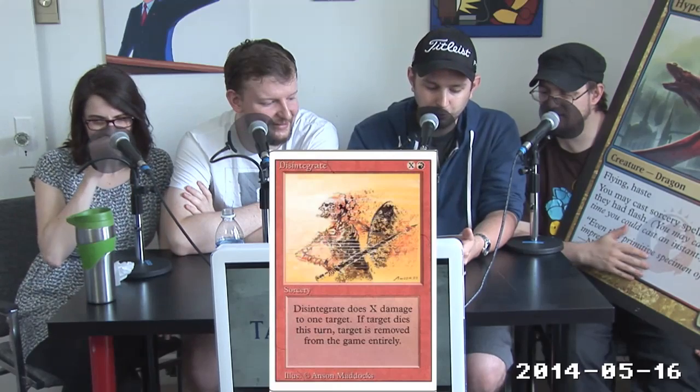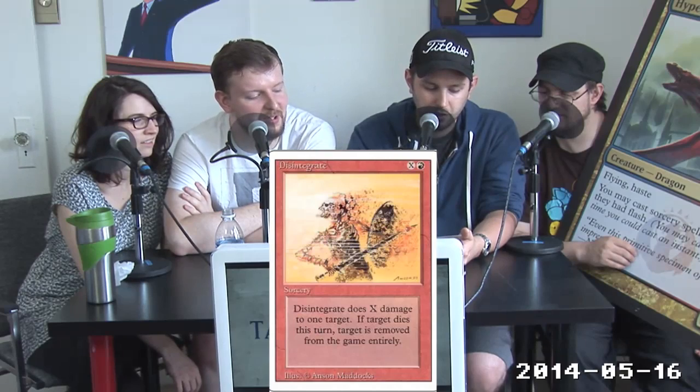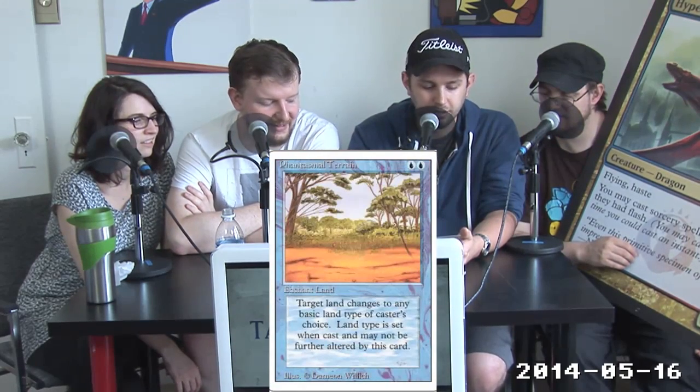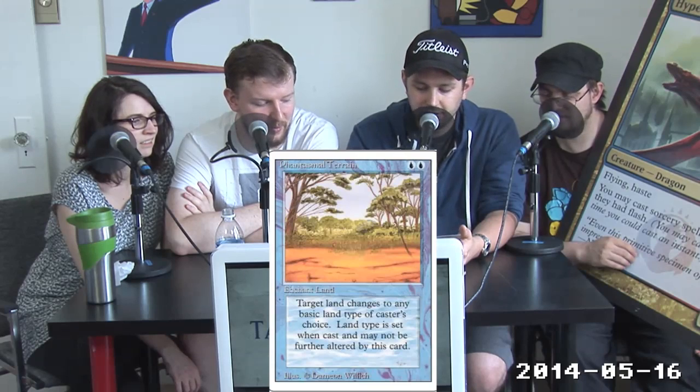Next up, we have Phantasmal Terrain. For blue, you enchant the land. Target land changes to any basic land type of caster's choice. Land type is set when cast and may not be further altered by this card. So you can go, my thing is this thing, or you can go, your thing is this thing. That is weird. I love the wording.